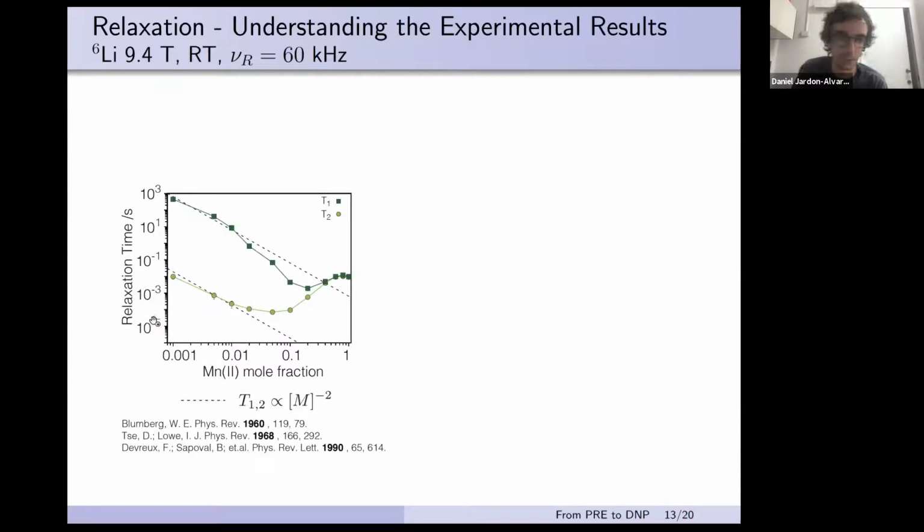Note that I'm showing here a logarithmic scale. And they follow the trend that we would expect, shown here as a dashed line, which is that T1 and T2 decrease proportionally to the inverse square of the concentration of paramagnetic center. This is well known to be the effect when spin diffusion does not play a role in relaxation. And then we reach a point where T1 and T2 start bending, and at some point they change their trend. Even though we're still increasing the concentration of paramagnetic center, we're actually increasing the relaxation times.